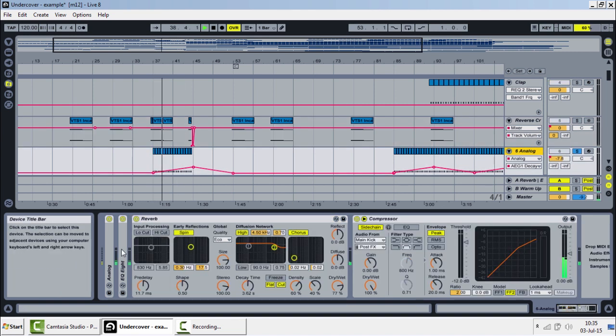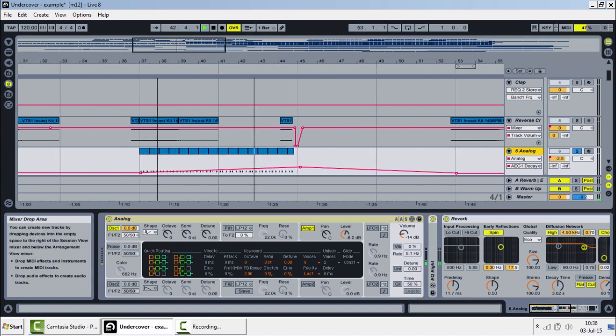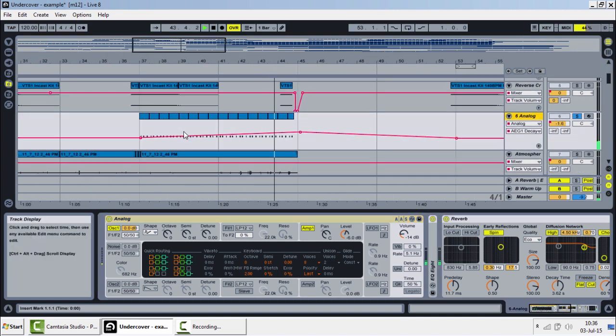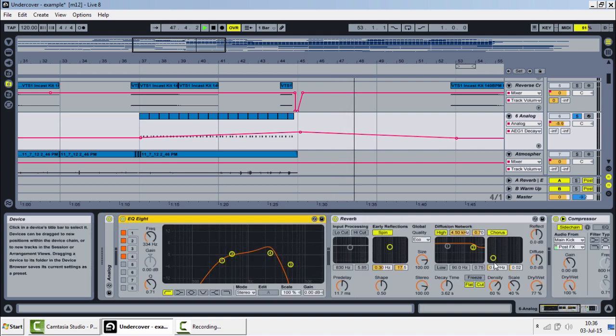And then I also have a little white noise thing that I just made in Analog here, which is just Analog with the oscillator turned to noise. Right. And then it's drawn in rhythmically, so it's doing a bit of swelling, and then it just has the low end taken out and some reverb, and the filter is a little bit resonating.